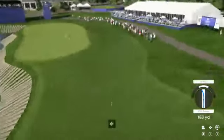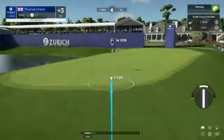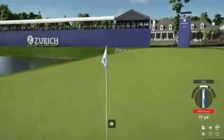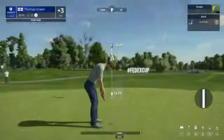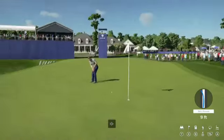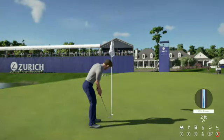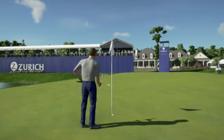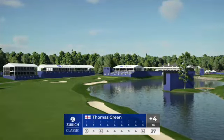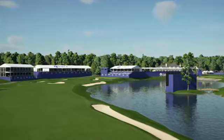Looks to be going with a hybrid here. It's fair to say that wasn't their best shot. And coming up well short. How close was that to going down? Oh, 13-footer coming up here. Oh, gee, that line was looking good, wasn't it? Chance to move inside the top 20 if he can hold this putt. And the putt drops, and we're moving on. Our current leader is enjoying a one-shot lead.